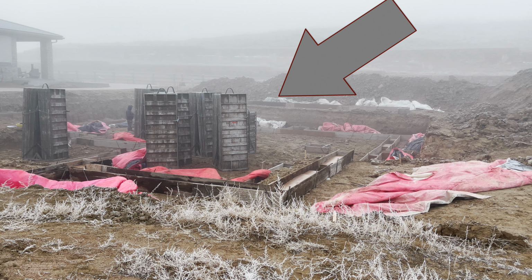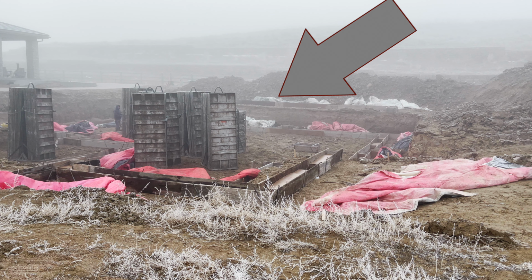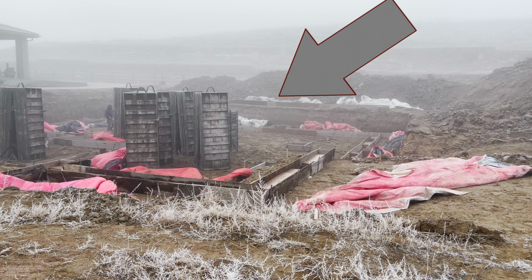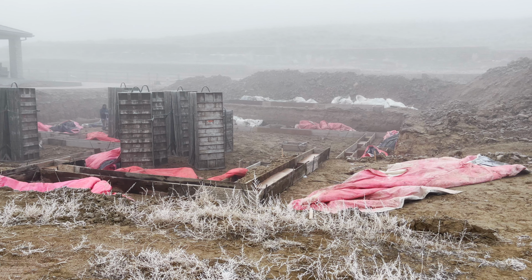Under piers and beams and slabs, they will put this Surevoid, this corrugated cardboard, under it. They'll pour the concrete on top of it, and then as that soil comes up, the cardboard in between will get crushed, and then it just leaves a gap there. So that way, it gives space for the soil to expand underneath the concrete and not crack it.